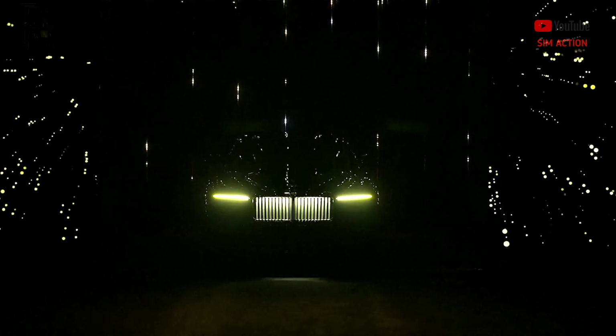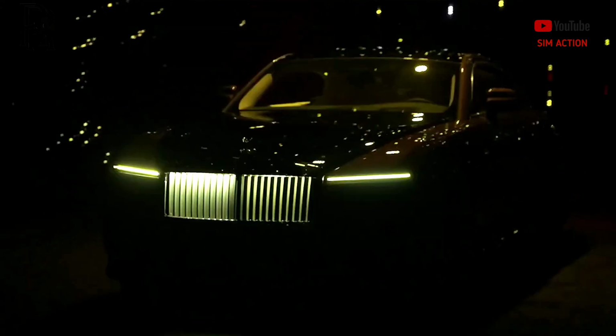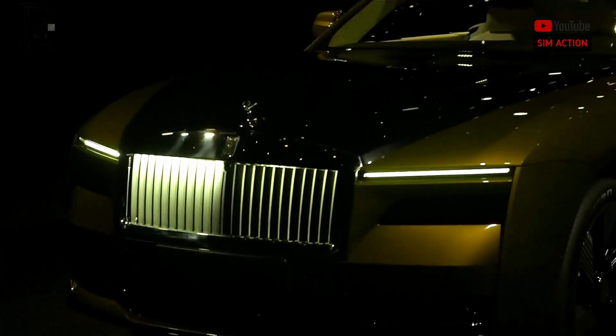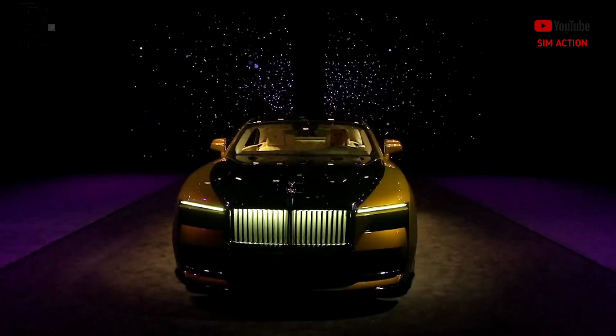Yet, buyers with the $400,000 or so available to purchase a Spectre aren't likely to travel far when their personal luxury plane is continuously standing ready at a nearby runway. The Spectre is Rolls-Royce's first in a progression of EVs, and the company says that its gas-fueled models will be phased out of the lineup and replaced completely with EVs by 2030.